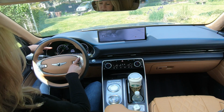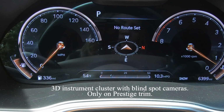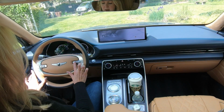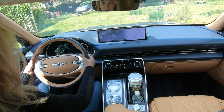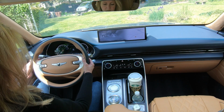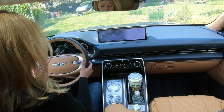The driver information screen here, so you just push this button and it allows you to scroll through different settings. You have voice control here, music here, and then your adaptive cruise settings are here. You also have paddle shifters with 375 horsepower, not a bad option at all. This car has a lot of power.